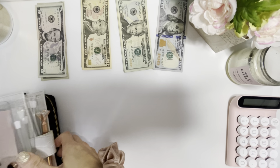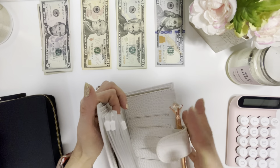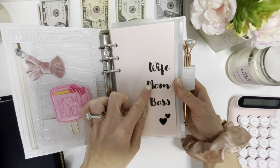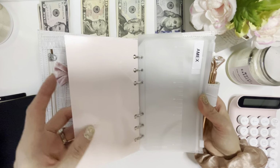So like earlier I mentioned that we have a business, right? So we have to pay for a lot of subscriptions, and this helps us to run our business. I love this. It says wife, mom, and boss. And I got these clips off of Etsy. And this is actually my daughter's hair clip. So I love keeping that there.